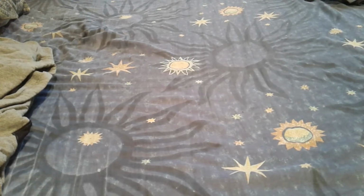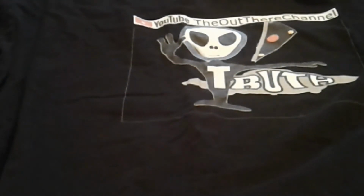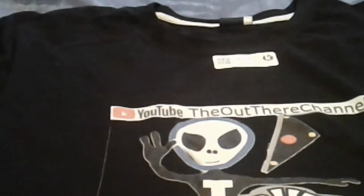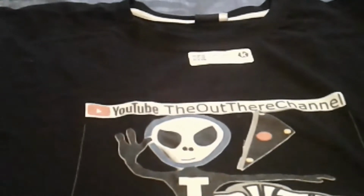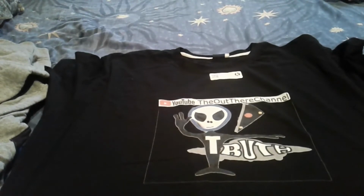Let's look at the next one. Not bad colours. This is black to go with the design, and the sleeves are pretty good. The truth is out there. Why has it gone to zoom mode here? Why is it doing that? That's probably why it wasn't fitting. There's got to be some button that's pressing underneath the holder.